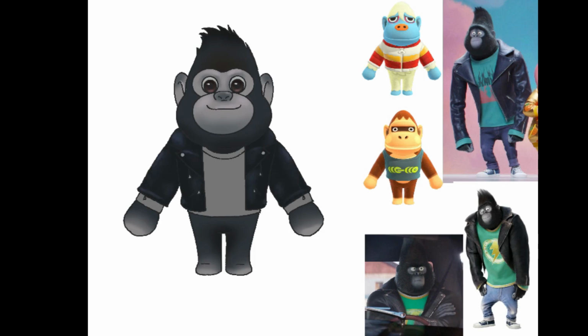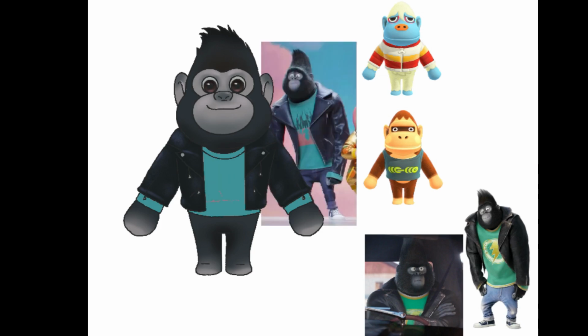And then here I'm starting to render the first jacket and everything. I think I was originally going to just have them share the jacket, but then I realized, oh yeah, the jacket from the first movie is a little more aged.